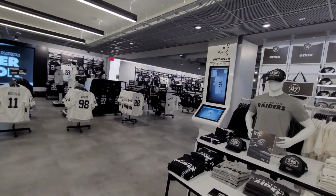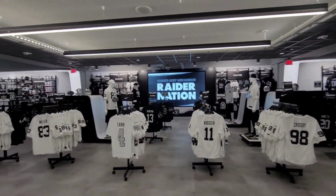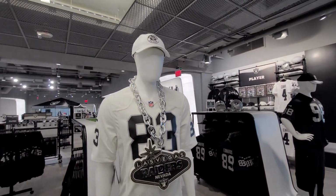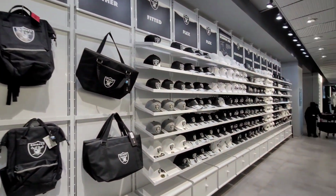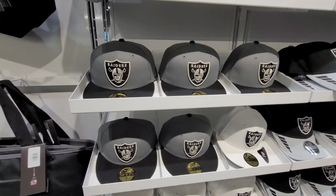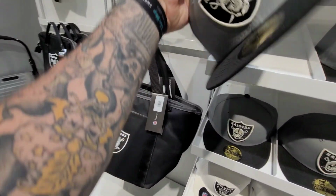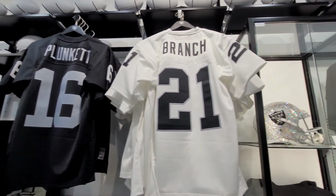It's so clean in here. It's like white and very clean. Yo, is that John Cena? I think it is John Cena. You can customize a jersey. I got some bags, and they've got a wall of hats. Let's see how much these hats are. $38.99. Maybe not. I got some jerseys, and check this out.